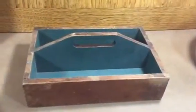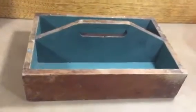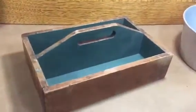This little caddy was $4 at a garage sale. It's 12 inches long, pink and green inside. People seem to like little wooden boxes. It's kind of old, yes. It just sold for $35.